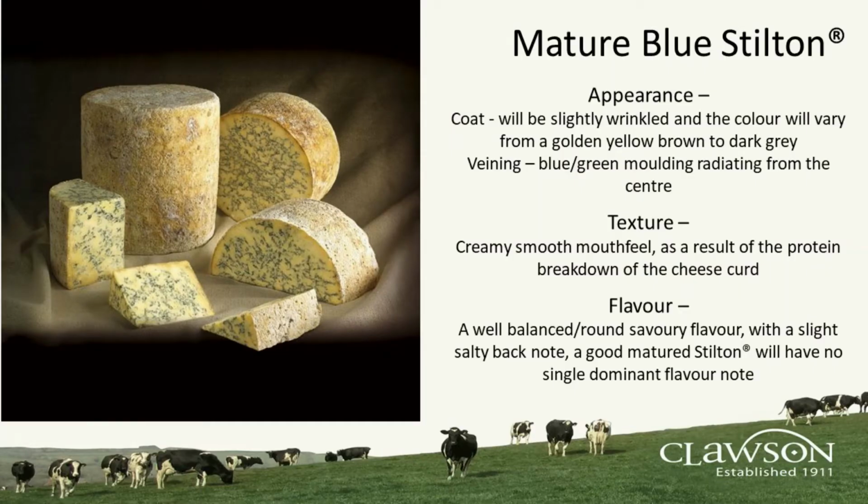So moving on to the mature cheese. What happens, what's the difference when you move on to the mature? Very little or no change in the coats.